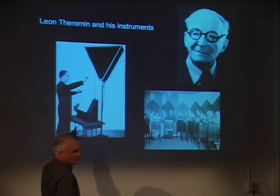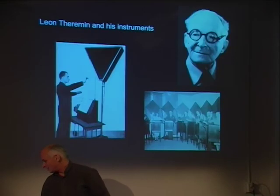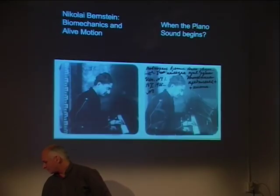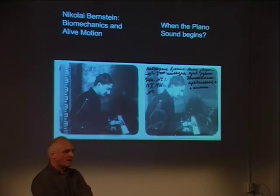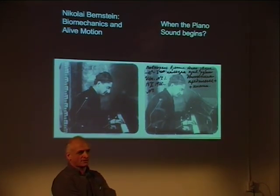That's the first painting Leon Theremin had built, and that's him. And at exactly the same time in Russia, in the early 20s, we had one more person, Nikolai Bernstein, who was developing parallel ideas and research.